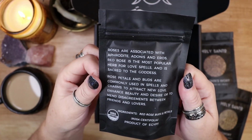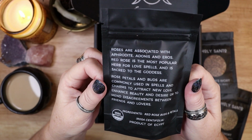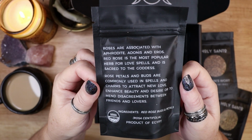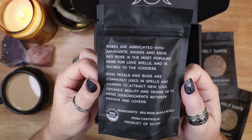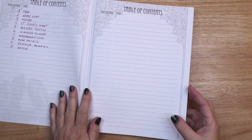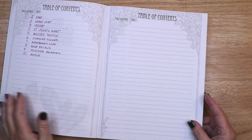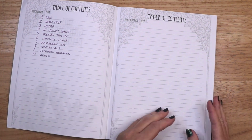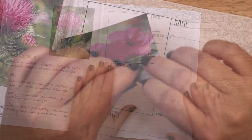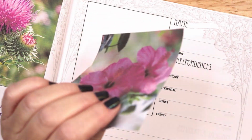This spell jar recipe includes 5 love-drawing herbs and 1 other ingredient related to love. I'm writing about the magical properties of each herb in my Herbal Grimoire, and the properties of the stone I'm adding to the spell jar in my Crystal Grimoire. I'll leave a link to both of these books below.